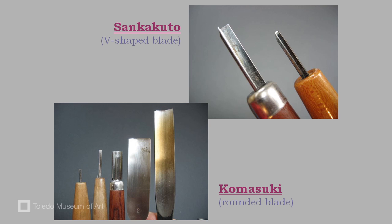The aisuki is a flat blade, which is generally used to either clear away wood or to sometimes smooth off the edges of carving areas to make them a bit rounded.